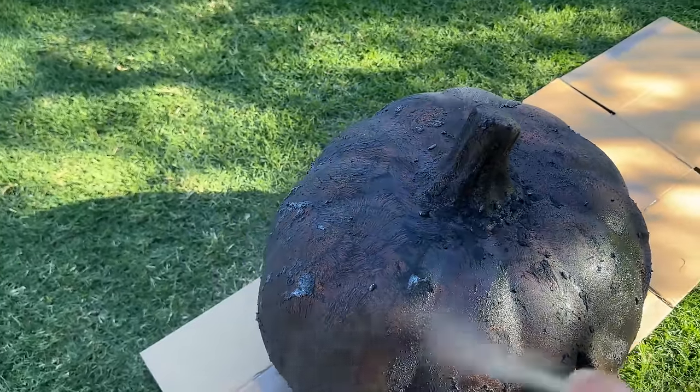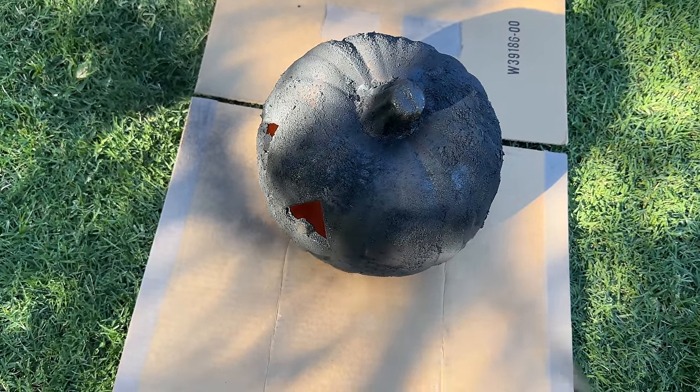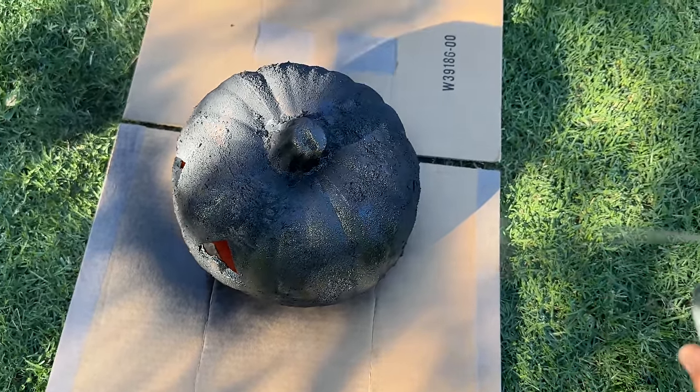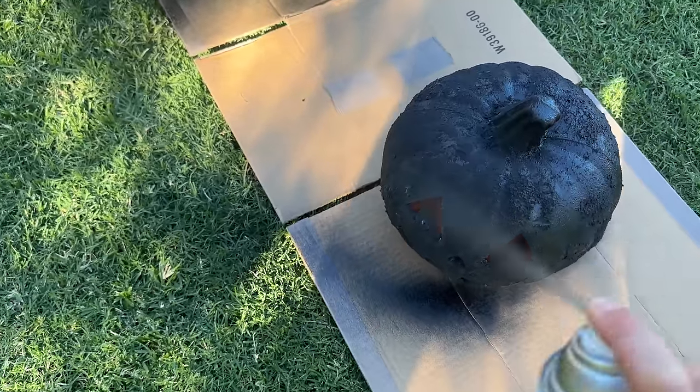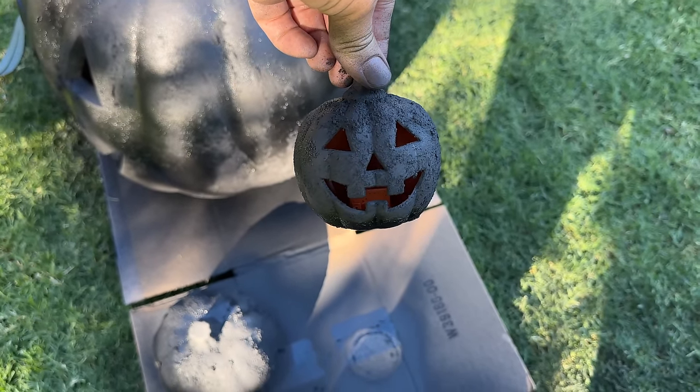But I love the texture of these pumpkins. It's so pretty. Luke saw them. He was helping me bring them in and out. And he said, I love these more than if you just bought black pumpkins at the store. And I could not agree more, especially being spooky and Halloween.